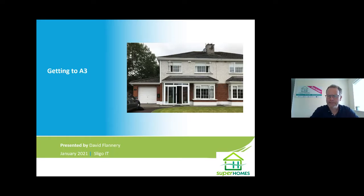I suppose when I was asked to give an example of one of our retrofits to an A standard, I instantly thought about more transformational projects where there was an obvious aesthetic improvement. So a house that you would drive by and you would notice either through brand new windows or external wall insulation or various sort of external measures, you would see a house that would be transformed from old to new. And that's great. We have lots of examples of that. And if anyone wants to see them, superhomes.ie.